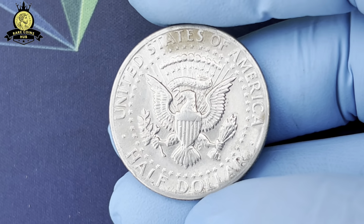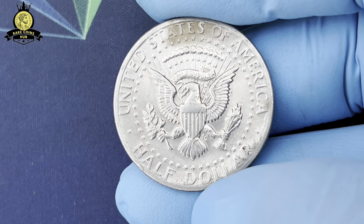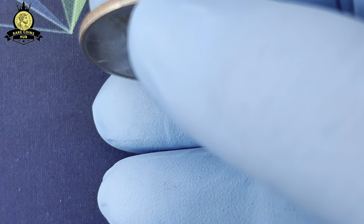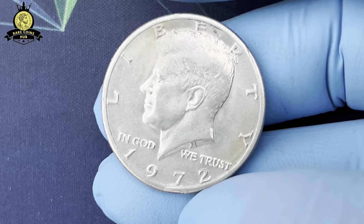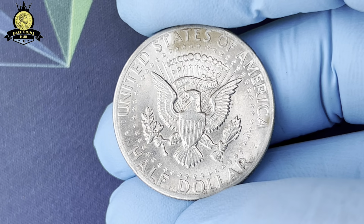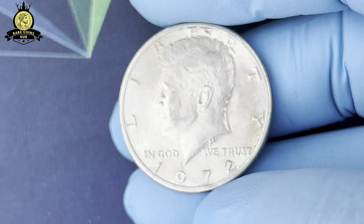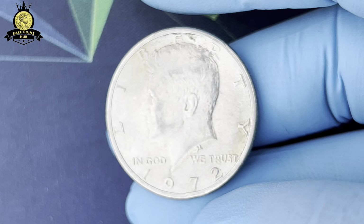Either way, the 50-cent piece had become more of a symbolic coin than a practical one. By 1972, it was increasingly uncommon to find a half-dollar in daily use. People saved them, stashed them, or overlooked them altogether. And that is where the true story of the 1972 Kennedy half-dollar begins.